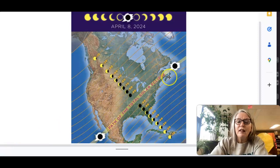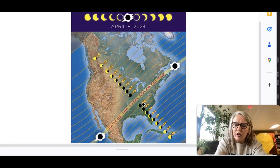If you look at the history of solar eclipses, usually the path of totality goes right over the ocean. And so very few people will see a total solar eclipse aside from the few solar eclipse chasers that are out there, usually scientists that are studying the sun for one reason or another.